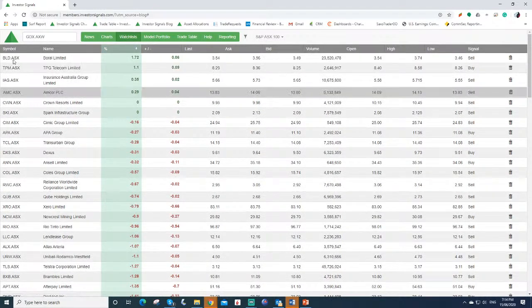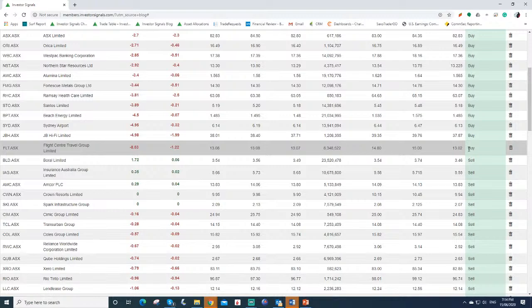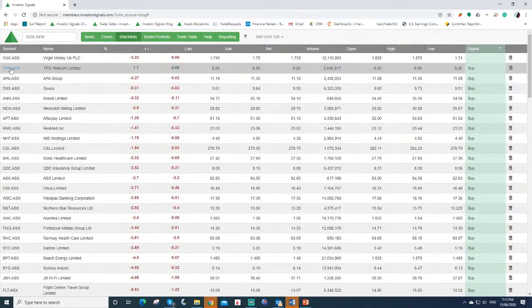So again, we'll get the percentage gains to the top. We'll switch it over to buy signals. So now what we're doing is working through this in an order of the best performing stock today that's under buy conditions. As we continue to move through the list, we'll get to a point where it switches from buy conditions into stocks under sell conditions. And what we're seeing at the moment is a similar pattern to the Nasdaq, where a large amount of companies are rolling over that are under sell conditions and now trading below their short-term average.